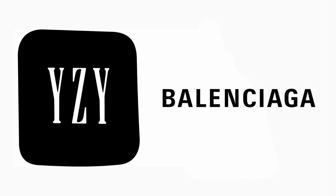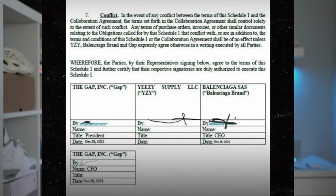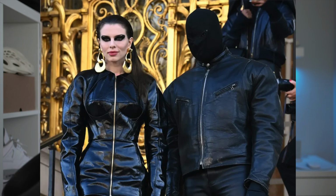Okay, so why is Kanye wearing these? Now, with the news of Yeezy, Gap, and Balenciaga all collaborating on an upcoming collection which is dropping this year, it kind of seems like Kanye's trying to put Balenciaga on his body more and more and more to, I guess, maybe bring them up a little bit to kind of promote this collaboration.